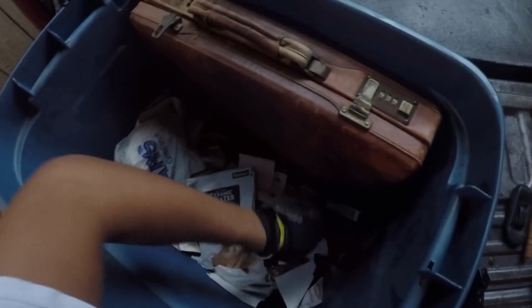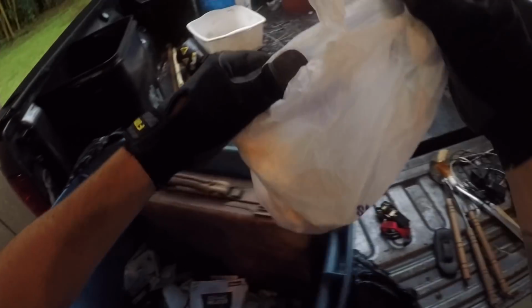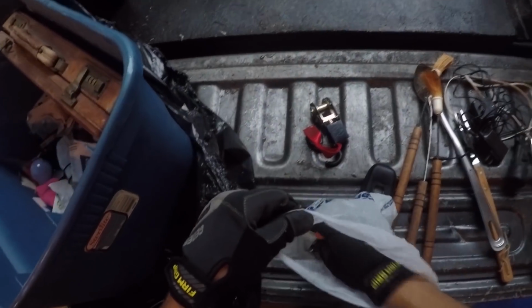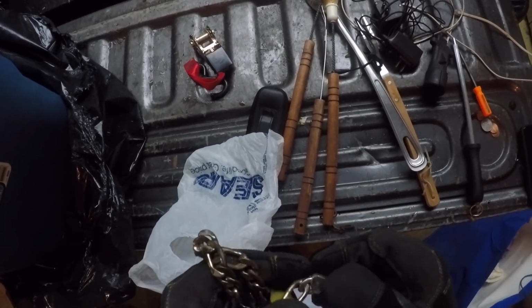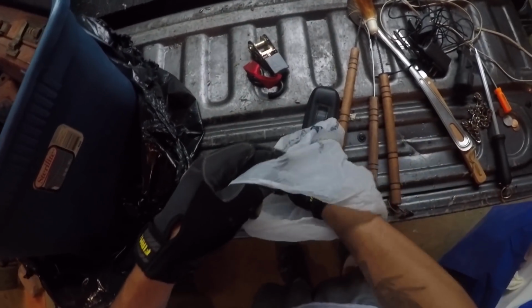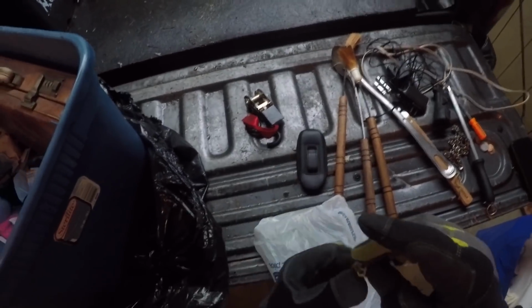Make sure there's no money in these envelopes. What's this? Ew. Screwdriver stuck in this chain. That's pretty cool. Wow, that's pretty heavy. I don't know if that's sterling silver or what. I'll look into it though, see what it is. Another one. This one looks like it could be gold plated.